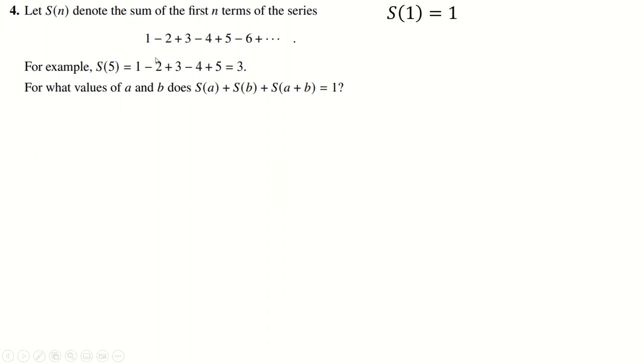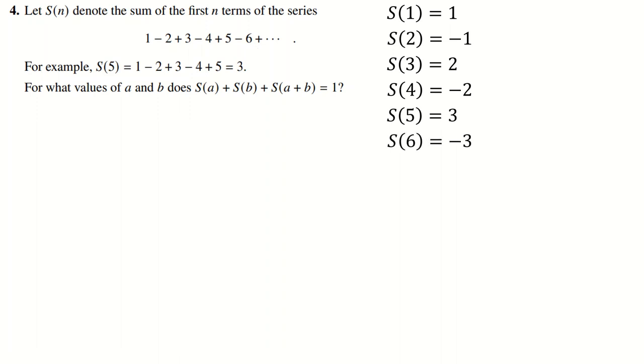So S of 1 just cuts it at 1, which means you just have 1. S of 2 is 1 minus 2, which is minus 1. S of 3 is 1 minus 2 plus 3, which is 2. S of 4 is 1 minus 2 plus 3, which we know is 2, minus 4, which is minus 2. And keep going, and see if you can spot a pattern. And hopefully a pattern is pretty evident from those examples there.